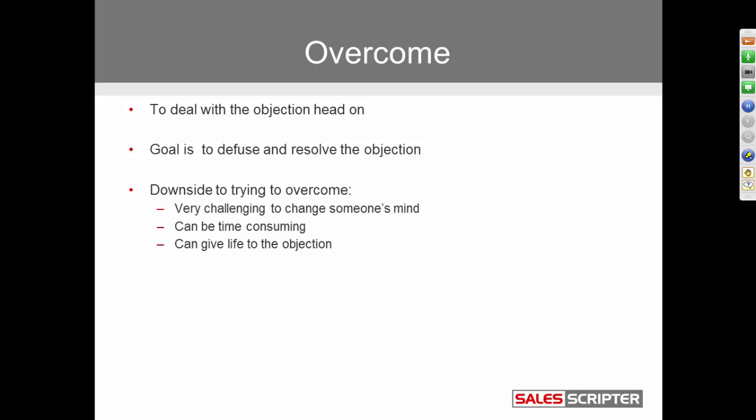So that's a difficult thing really in any context, whether you're selling or you're in a discussion or an argument. And to change someone's mind, you need a certain amount of attention and time to work with so that you can build your case. So the overcome approach is fairly time consuming to really try to do properly.